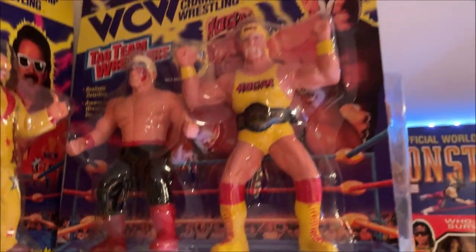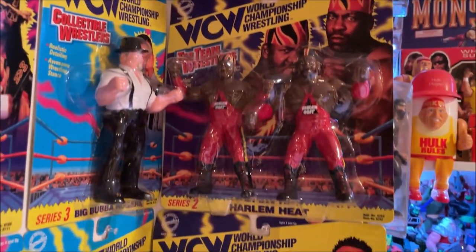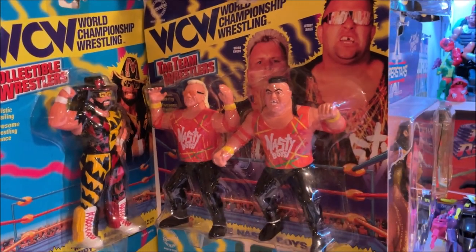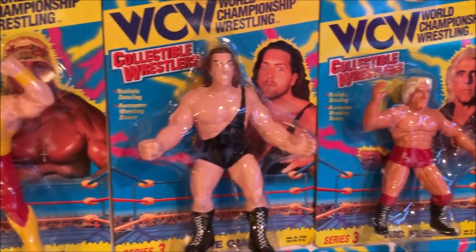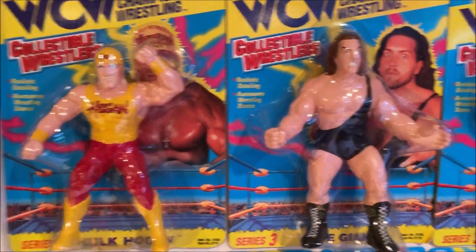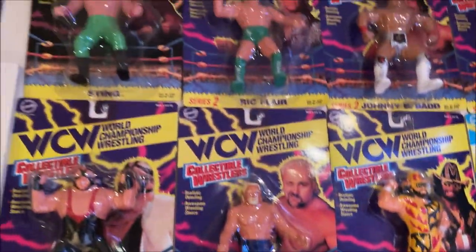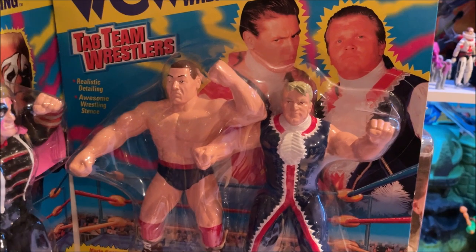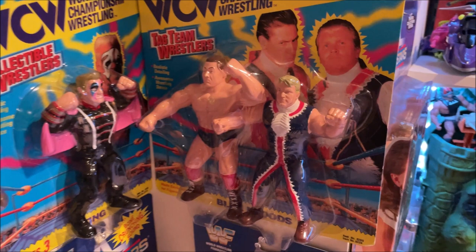The Hogan and Sting pack, you don't see that one too often, it's a good piece to have. These are actually becoming a little bit more collectible than they used to be. You could get these pretty cheap a few years ago, but now a lot of people are actually wanting them. I mean, they have some iconic wrestlers. You've got the Giant and Hogan, Vader, Macho Man, Ric Flair, Sting, Harlem Heat, Nasty Boys. This is a good one too. You don't see this one every day, the Blue Bloods, Lord Steven Regal and Bobby Eaton. Great little tag team there.